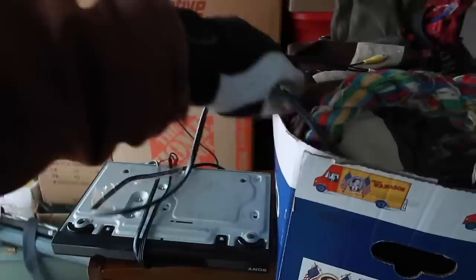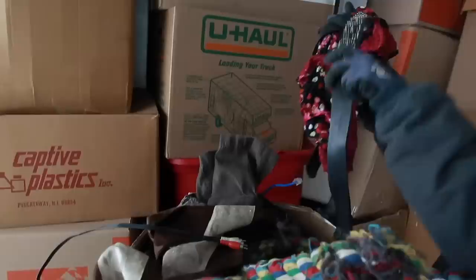Oh, we got a Harley Davidson something. It's a belt. There's a lot of random Harley Davidson things in here. Which could be very good. This is older. Huh. Harley Davidson. This looks like for a very scary dog. Oh no, I thought maybe it was like for the back of a motorcycle. It's not though.